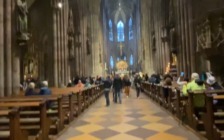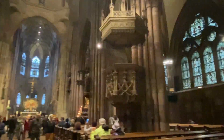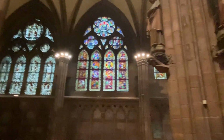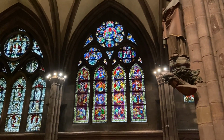Now, Freiburg Cathedral, I guess the word you can really say about it is just majestic, might be the right word. And I'm assuming on a very sunny day, unfortunately today is just all rainy, the sun beaming through these stained glass windows just brings it all to life in here.